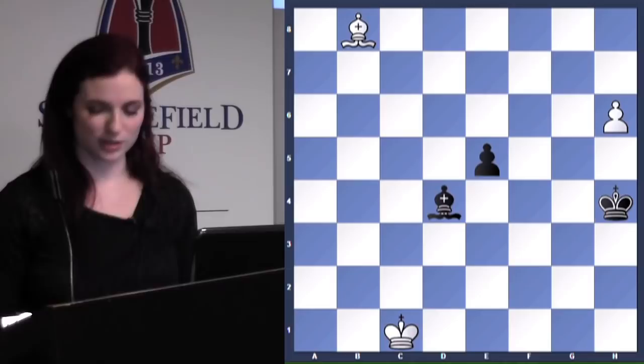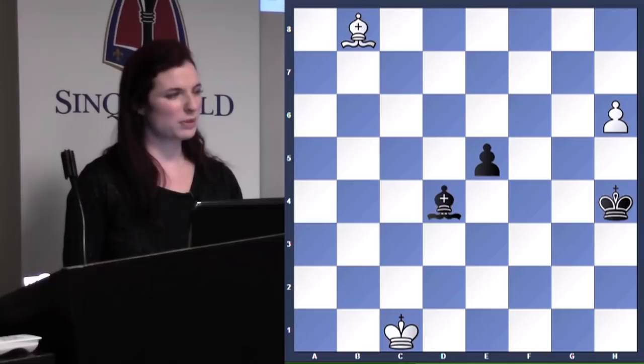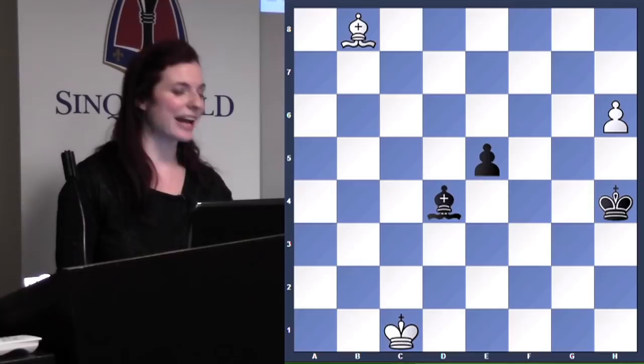This one I like. This is white to move and win. This one I was thinking about showing last class. It's not the hardest one, but it's just really cool. Let's give everybody a minute. Okay, this one. Again, because it's very simple, that's why I like this one. It's not that easy to see, but it's so simplified. There's so few pieces on the board. A miniature, as they call it.